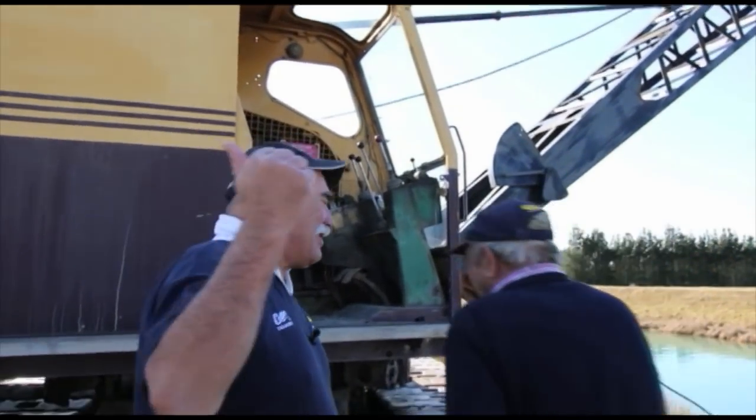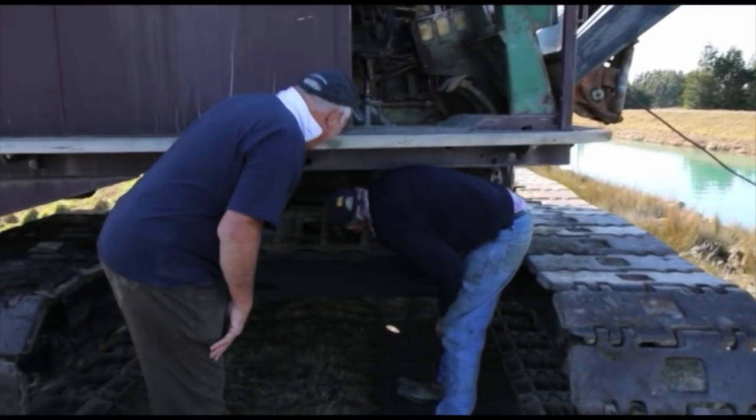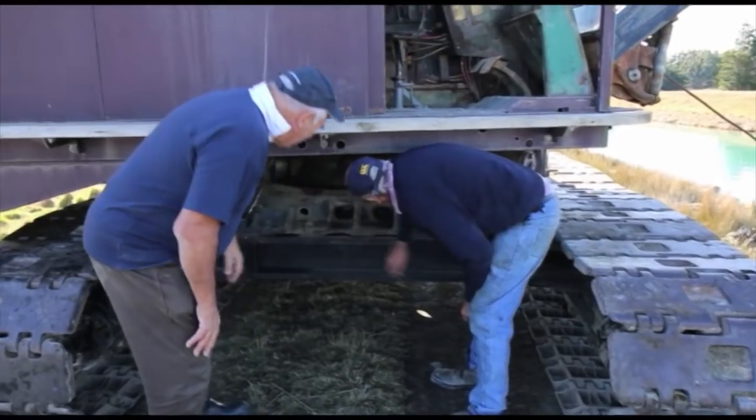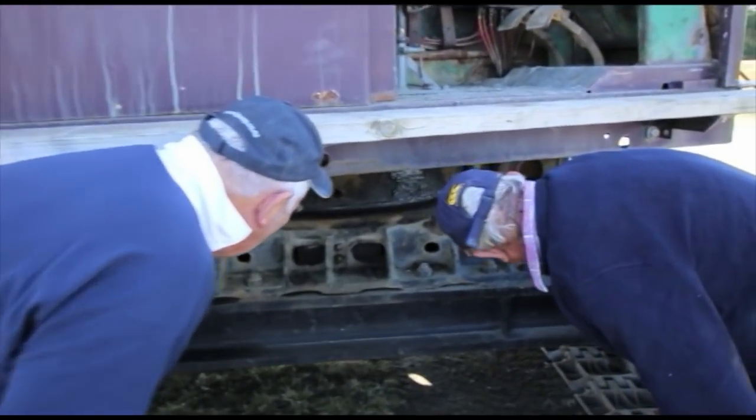There's a bloke in Antarctica that's got a collection of grease guns. He's got about 200 grease guns. And all for different things. But yeah, look at that. 1, 2, 3, 4, 5, 6, 7, 8. There's 8 just sitting there.